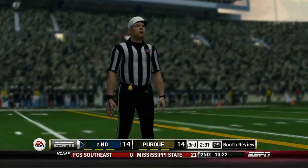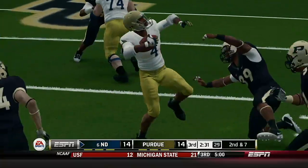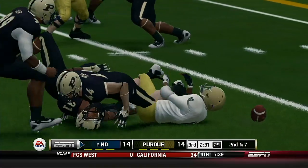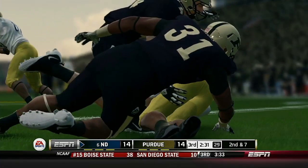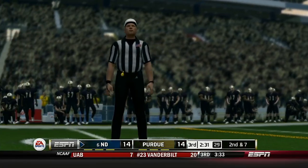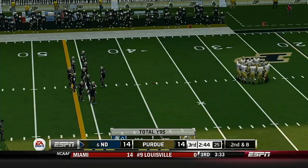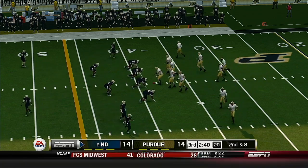So the question here is whether or not his knee hit the ground before the ball came out. And the booth is going to take a few looks at this to see whether or not the ball came out before he was down. After review of the play, the ruling on the field is reversed. Well, after seeing the replay, it was apparent that his knee was down before he lost the ball. Yep. Those guys in the booth aren't perfect, but they got it right this time.